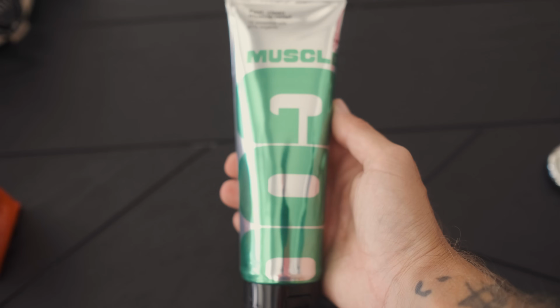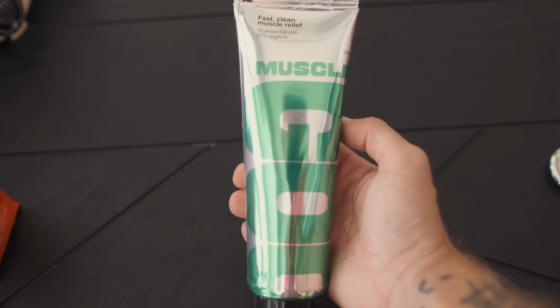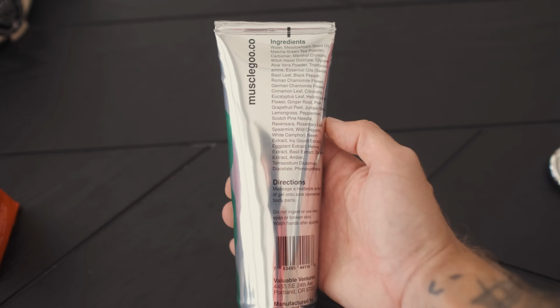We'll end with beauty. So first, this is Muscle Goo. This is a product I have with Landforce. This is one of mine. You can buy it at musclegoo.co. It is a competitor to things like Biofreeze and Bengay that have really terrible ingredients. So we made a whole bunch of ingredients that are actually good for you. It is 87% organic, 19 essential oils, and there's an opening like that in almost any category to say, hey, are these things bad for you? Let's make a healthier alternative, which is what we did with this.